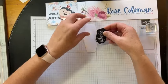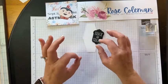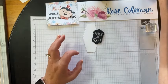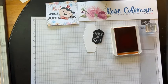So we're going to put this onto my label like that. But first, I'm going to add a little bit of sponging. I'm going to bring in pumpkin pie and we're going to sponge the edges. I really like the look of sponged edges. And let me grab my pumpkin pie sponge. What did I do with my pumpkin pie sponge? All right, we've got another one here on my desk I'll use.